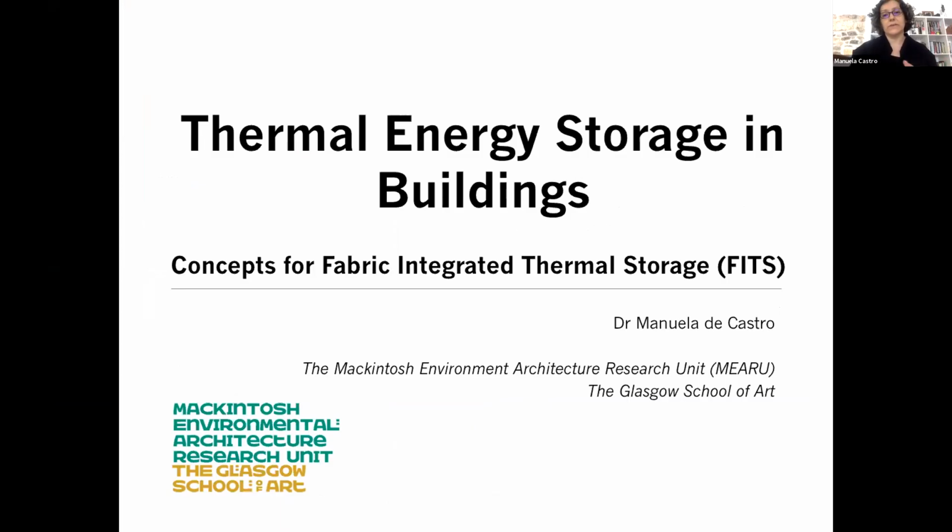So I'm presenting thermal storage in buildings, presenting my work on storage and concepts in materials and fabric integrated thermal storage. So this was the work I did a few years ago at Glasgow School of Arts with Strathclyde University, University of Bath and Imperial College of London.